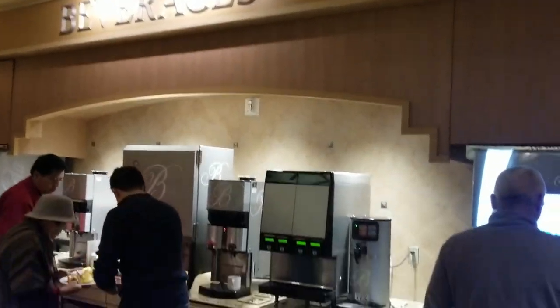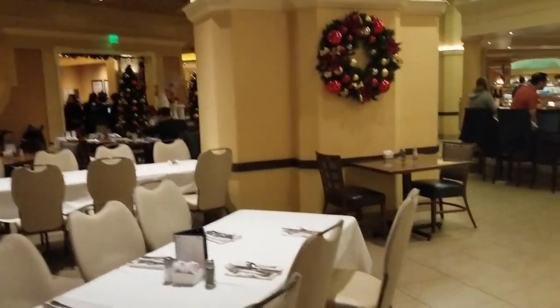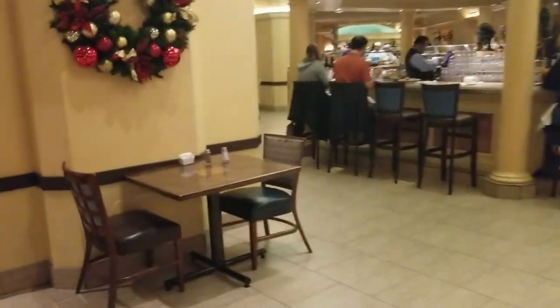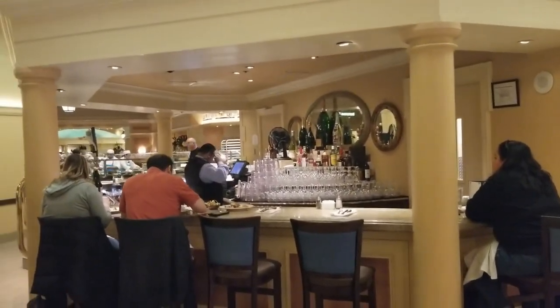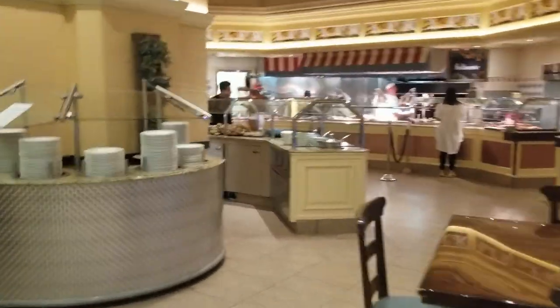Now, the nice thing about them is they have their own self-serve beverage station over here. All the basic stuff, cranberry juice, apple juice, and all the usuals too. And in the middle, they also have a bar. So you can have a seat at the bar, and then you can get cocktails, and then you can also get mimosas and things like that too. Let's go ahead and get into the main bit of the buffet.